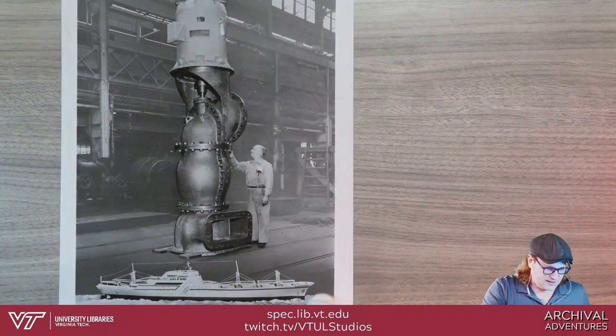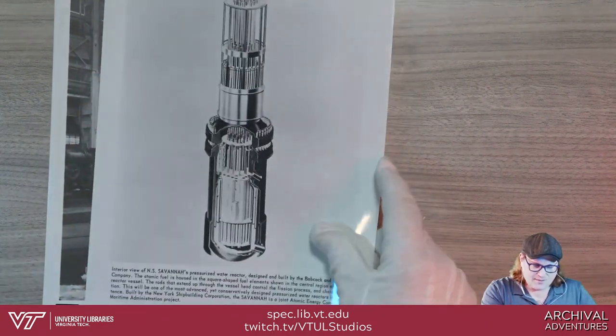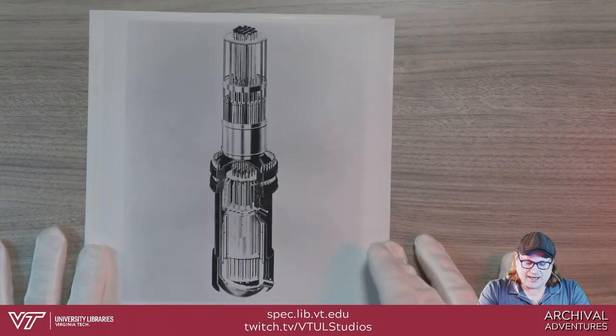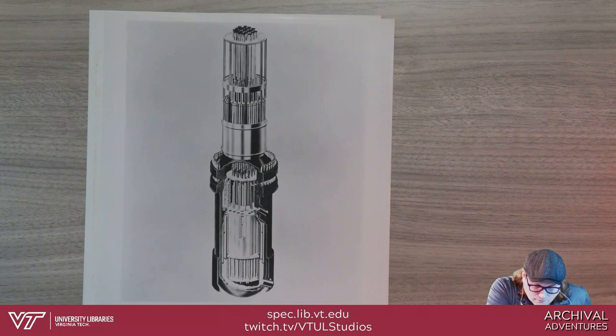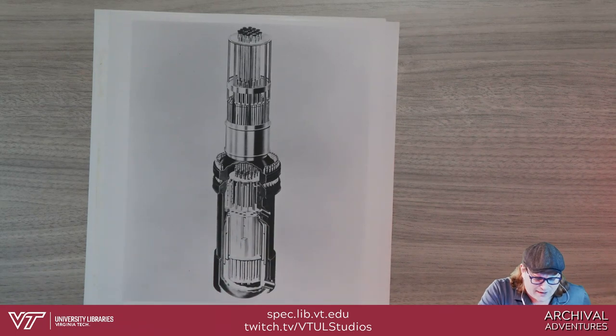I'm not certain exactly which piece is being shown there, but we have the interior view of the Savannah's pressurized water reactor, designed and built by the Babcock and Wilcox Company. The atomic fuel is housed in the square-shaped fuel elements shown in the central region of the reactor vessel. I'm assuming here. It's the only square I see.